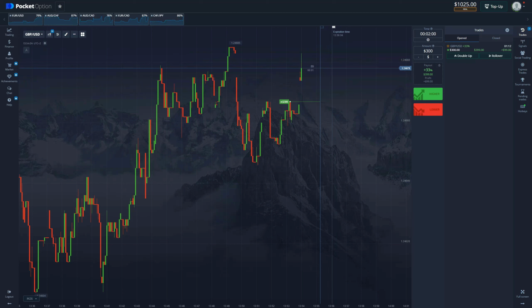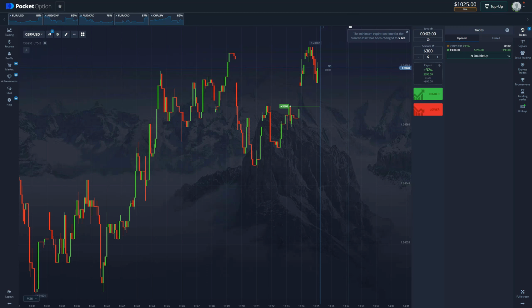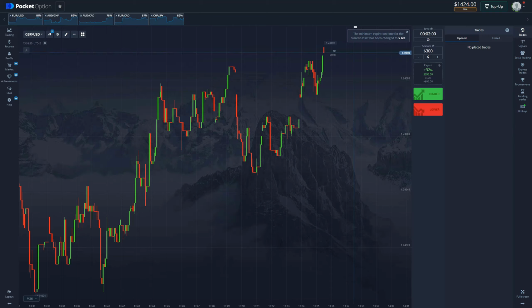And now let's skip 1 minute and see the outcome of this trade. No stress here, another win here, another $100 in our pocket. A little bit lower payout rate here, but still money is money, and we secure another 100, which makes we are continuing our profitable streak. Let's do a few more trades and see what we can get.